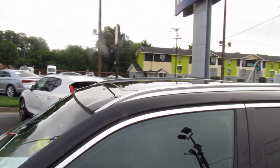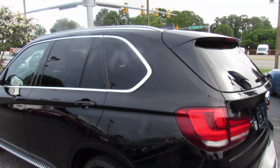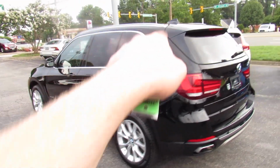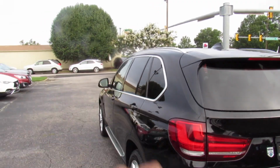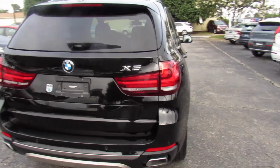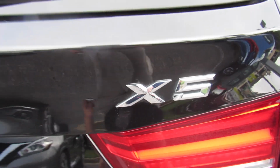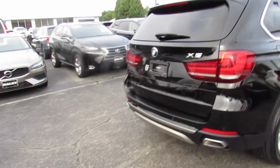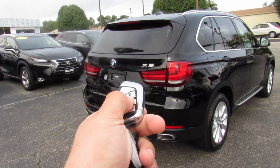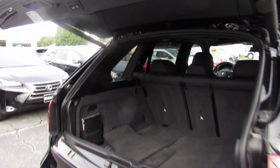Up top, you can see your roof rails, as well as your panoramic roof and your radio antenna right there. Tinted rear privacy glass, and you can also see your chrome trim around the windows on the driver's side. Around the rear, dual exhaust, rear backup sensors. You can also see your BMW and X5 badges. Rear backup camera, of course, too, and this one also is equipped with a power trunk. Just press and hold on the key and it will release like that. Walk back up, press right there, and it will close.